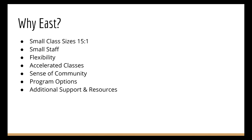We have a small staff, so it's easy for our students to get to know our staff, even if they're not their teachers, and build those lasting relationships. We have flexibility at East, so we can be very creative with schedules and accommodating to students and families. This year, we have been able to offer some accelerated classes, so students that are coming to us behind in credits, needing multiple English credits, we've made combined English classes this year because it's the same standards for 9 and 10 and 11 and 12. So we made that a hybrid class so students can earn credits faster.